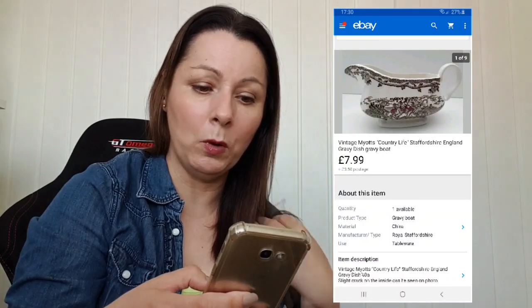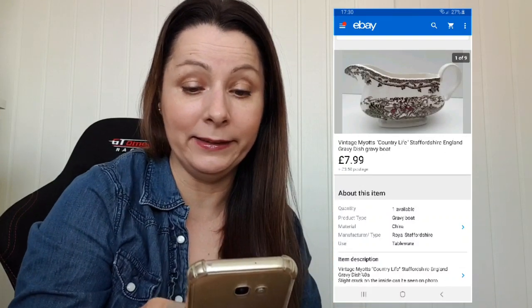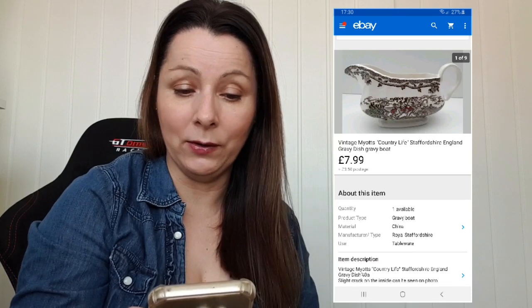Next item, this blooming gravy boat. I've had positive feedback, and it got there in one piece, because I've had it for ages. Sold it for $7.99. It had a crack in it as well, so I did put that on the listing. Packed that up within an inch of its life. I think I bubble wrapped it, put it in a box, put it in another box, bubble wrapped it, and then put it in a bag. So yeah, that actually got there in one piece, so I was pleased about that.